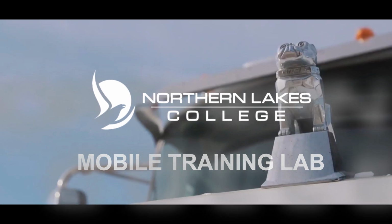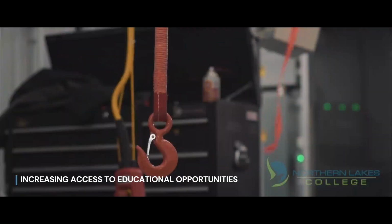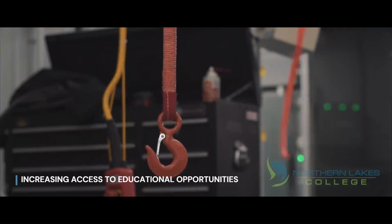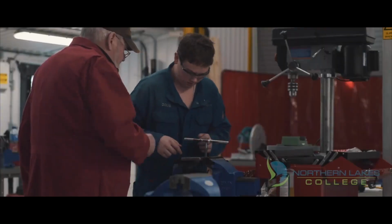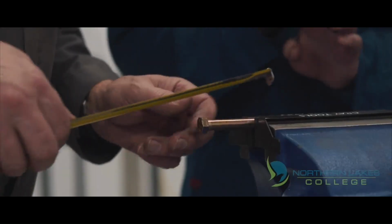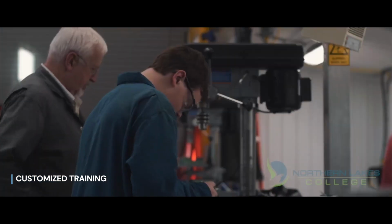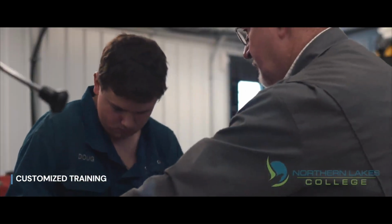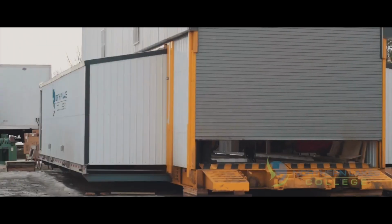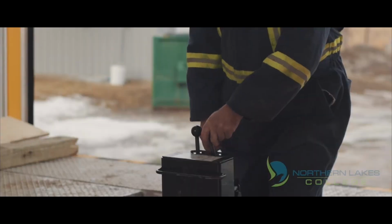The purpose of the Mobile Training Lab at Northern Lakes College is all about increasing access to educational opportunities. The state-of-the-art Mobile Training Lab allows us to bring hands-on educational experiences right to your community. We can deliver tailor-made training to suit your community or organizational needs. We work with you to customize the training. The Mobile Training Lab allows us to provide that customized training right in your backyard.